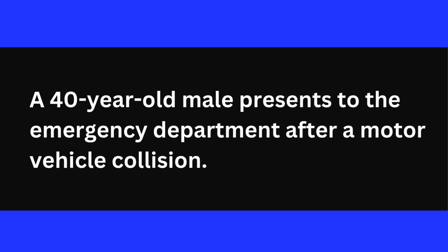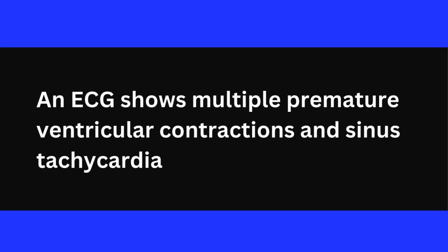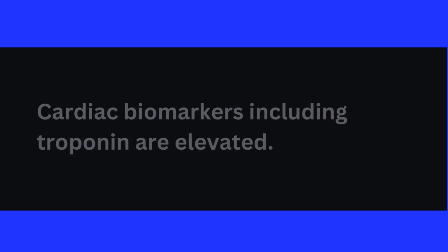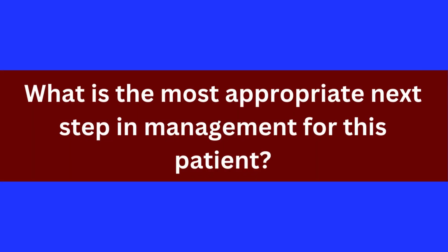So the question is, a 40-year-old male presents to the emergency department after motor vehicle collision. He reports chest pain and examination revealed tenderness over the sternum, and ECG shows multiple premature ventricular contractions and sinus tachycardia. Cardiac biomarkers including troponin are elevated. So the question is, what is the most appropriate next step in the management of this patient?